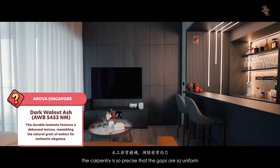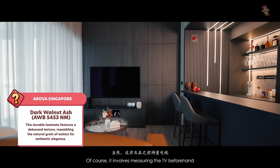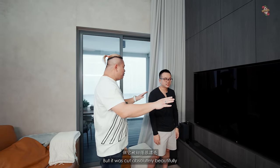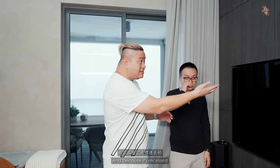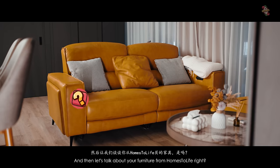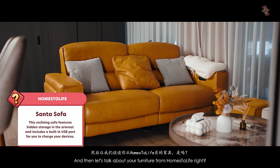The carpentry is so precise, right? The gaps are so uniform. Of course, it involves measuring the TV beforehand, but it was cut absolutely beautifully. And because it's recessed, all the wires go into the back and you don't see any of it. Very clean. And then let's talk about your furniture from Homes to Life, right?